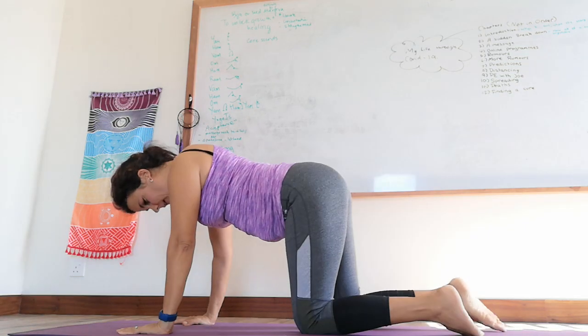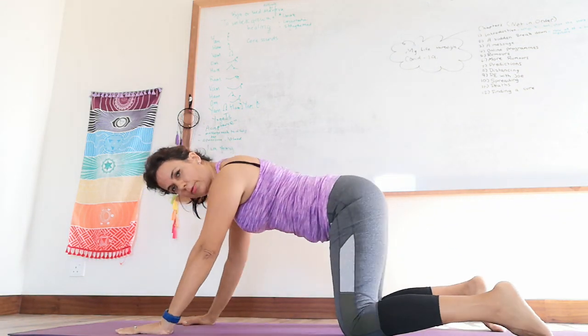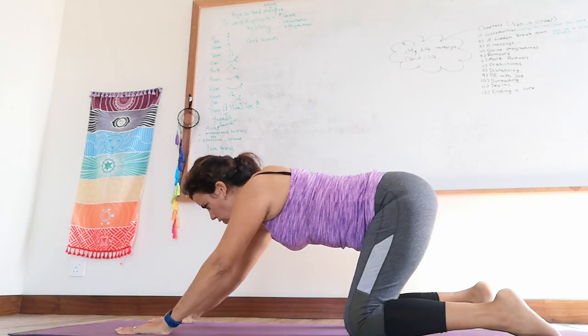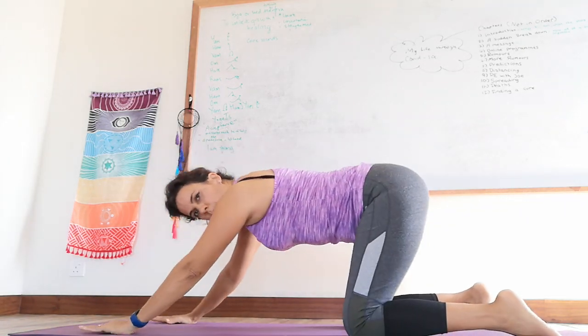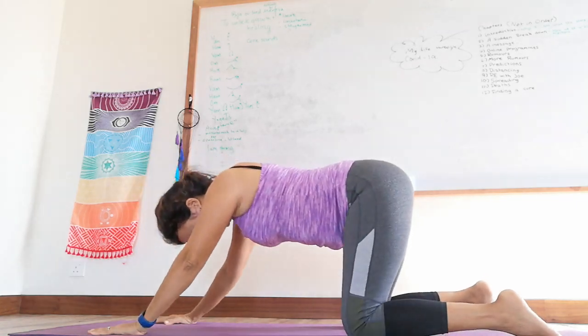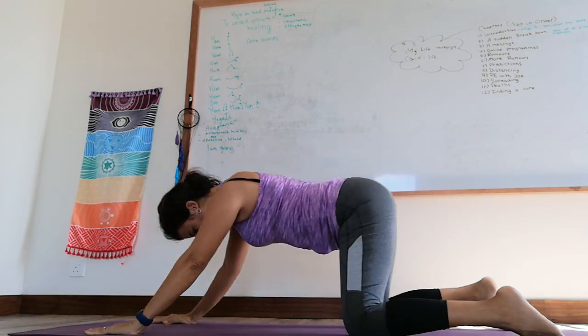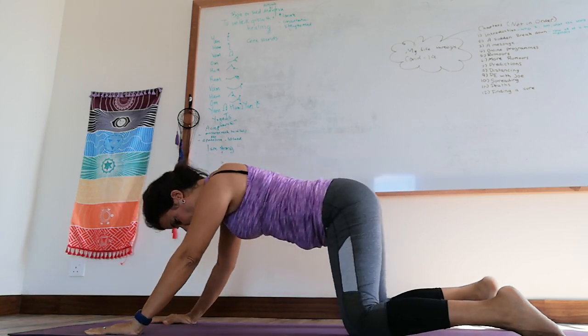Exhale, release. Very nice. Widen your knees or just do a little bit of a rotation through the hips here. This is just a nice posture to release any lower back pain or tightness in the hips. Rotate the other way. Good. So we're going to come back into that position of the cat.